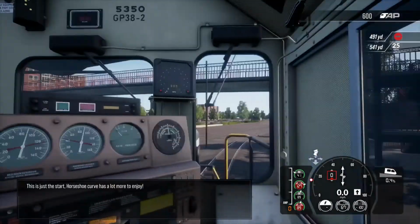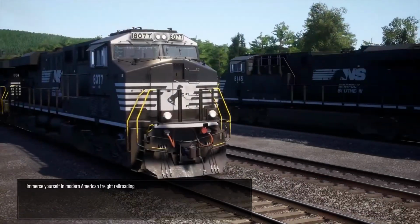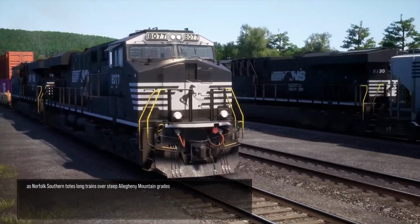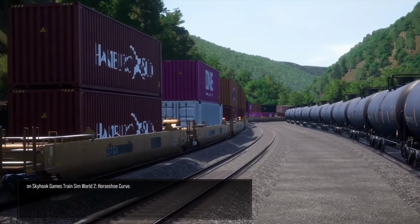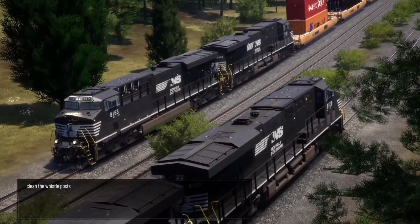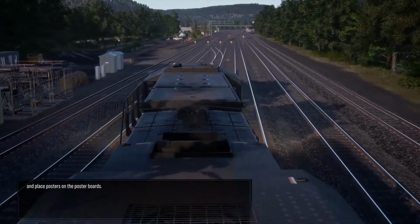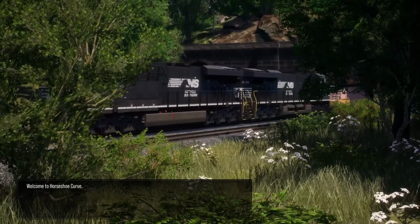This is just the start. Horseshoe Curve has a lot more to enjoy. Immerse yourself in modern American freight railroading as Norfolk Southern totes long trains over steep Allegheny mountain grades. On Skyhook Games, Train Sim World 2, Horseshoe Curve. Along the way, don't forget to clean the whistle posts, move the tripods, pick up safety helmets, and place posters on the poster boards. Welcome to Horseshoe Curve.